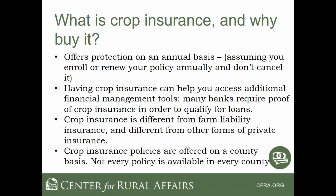And another couple basics on crop insurance. Crop insurance offers protection on an annual basis. This is, of course, assuming that you enroll and renew your policy annually and don't cancel it. Crop insurance also can help you access additional financial management tools. Many banks require proof of crop insurance in order to qualify for loans, so it's a good thing to be learning about what it is.